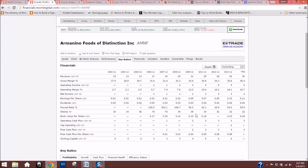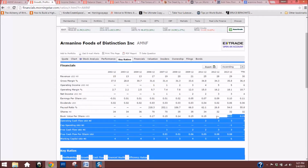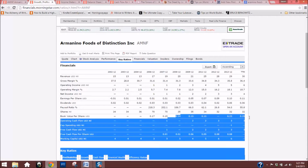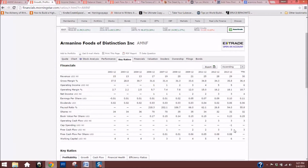Alright, next thing I look at is book value per share. You want to see this growing as well, and it has been. It's gone from 14 cents a share in 2008 to 25 cents a share in the trailing 12-month period, or a gain of 40% in that time. That's likely a lot due to the share reduction since that time, but also because of the growing operating margin and growing efficiency of the company as well. So this is what you always want to see, the book value per share growing.